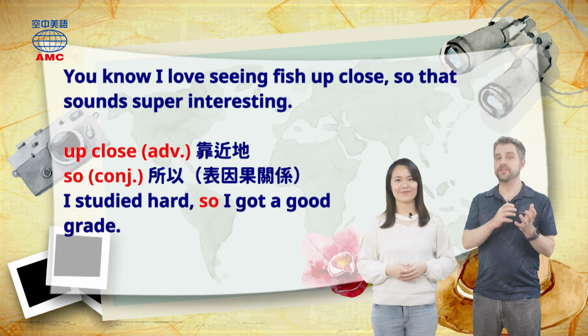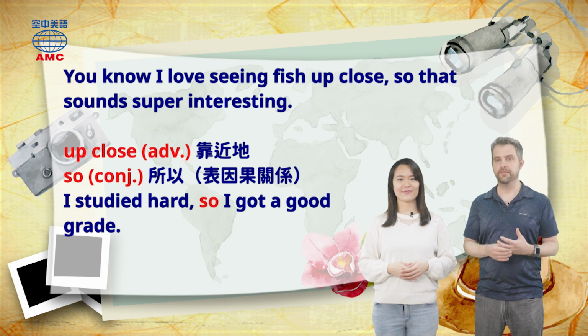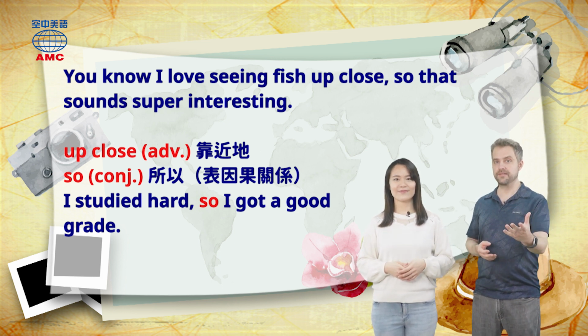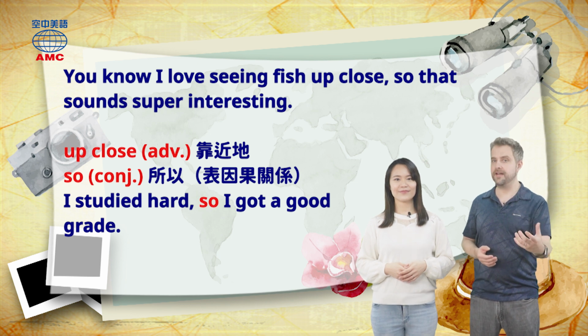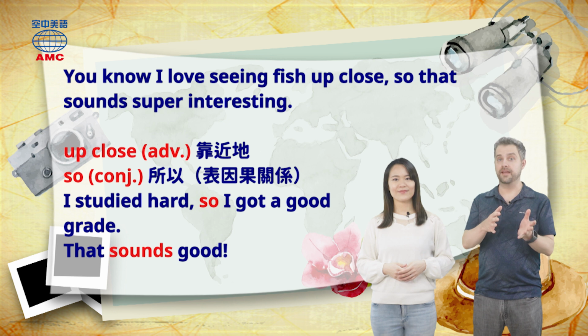Yep, the word sounds is used to show how a person thinks about something, and we often use this in conversation. You tell somebody something, maybe an idea, and they say, that sounds good, and that means I think that idea is good.